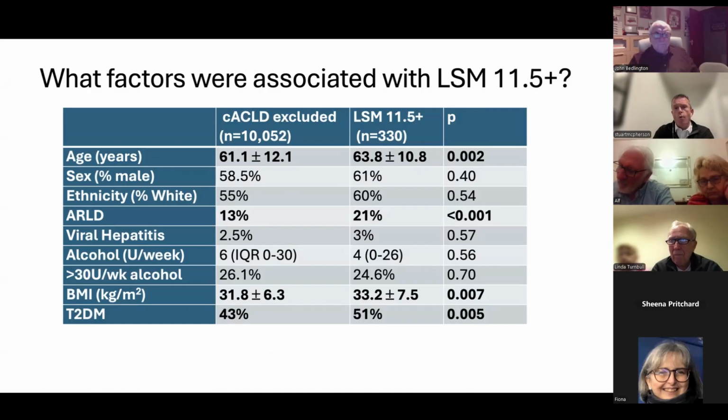So what were the characteristics of the people who had advanced fibrosis or cirrhosis, the ones with a high FibroScan reading? They're this column on the right. They're significantly older than those that had lower scores. They're more likely to have alcohol-related liver disease. They're more likely to have a higher body mass index, so more overweight, and they're more likely to have type 2 diabetes. So probably no surprises there because they're the major risk factors for steatotic liver disease.